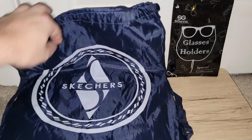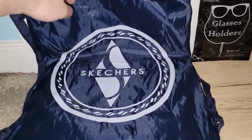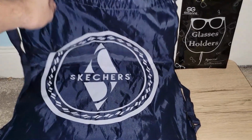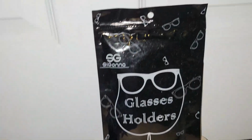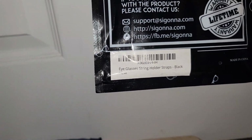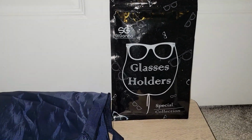Alright, so this Skechers bag, I put a lot of my things in because I just didn't have a way of carrying them. So I grabbed that, and that came home with me. And then I found these glasses holders. They're made by, if I butcher that, I'm sorry, Sagana. They are from Amazon, based on that barcode right there. I got them for pennies on the dollar, so I thought these would be great to have.